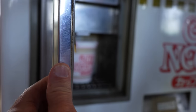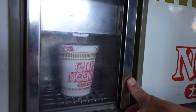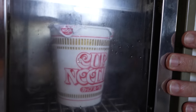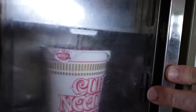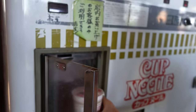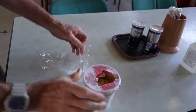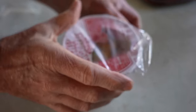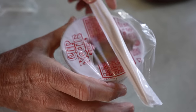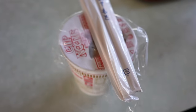Doggone it, it's busted. Oh yeah, you gotta close the door. And I can't see the water level, right there. Yeah, that's pretty good. And you're supposed to cover it. Can't cover it because I punctured it. But we can do this. There we go. Okay. Here we go.